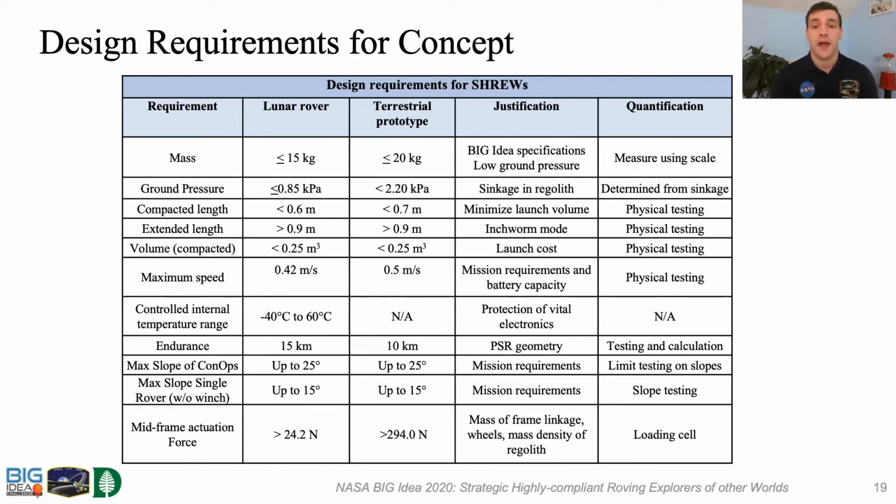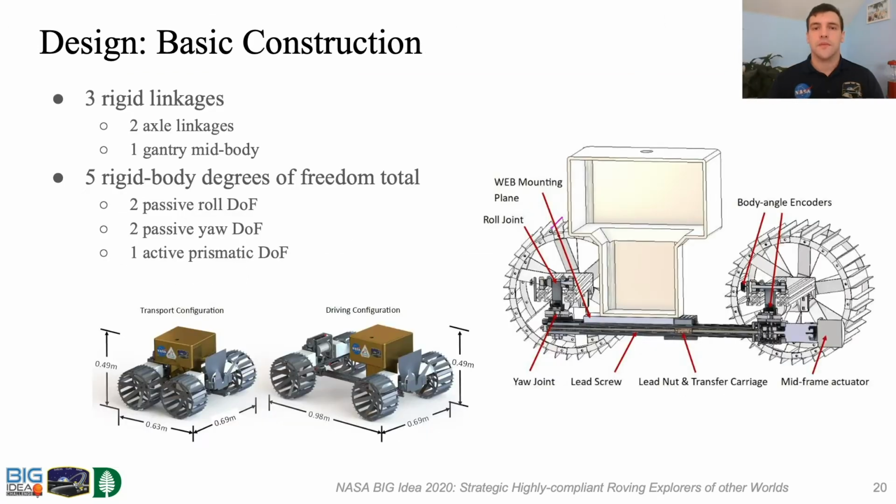Taking into account the power requirements derived from terrain resistance, a target speed, and the expected slopes of our ConOps, we established the viable range of traverses between charging cycles. Finally, the mid-frame joint must exert a minimum force in order to actuate the rover over small obstacles. Our detailed design follows from these system requirements.